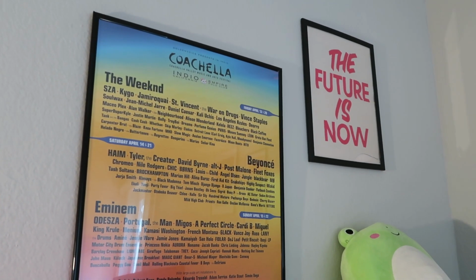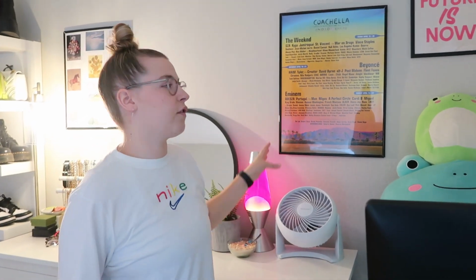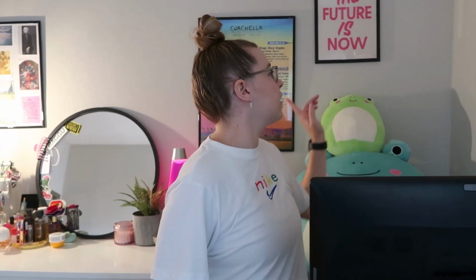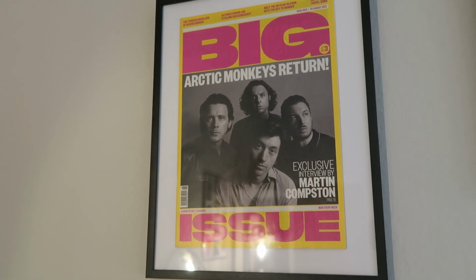We have a Coachella poster because we went to our first Coachella this year. This is not the poster for the one we went to. They have a program where you can recycle stuff and get a free poster, so we picked the one that Beyonce was at. And then we got this Big Issue in London. I don't know how to explain what it is, but I know it from Skins. When the guy came up to us and asked if we wanted one, and we saw his Arctic Monkeys, one of Marissa's favorite bands, we said yes, we will buy one, because we were standing outside of the pub. So cute little memory.